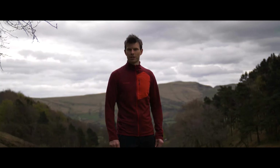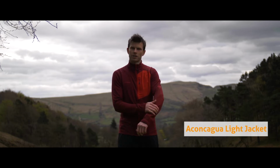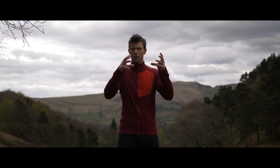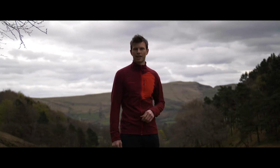So the first piece we're trying today is the Aconcagua by Mammut. So this is basically how fleeces should be these days. It's got a hard face on it, so it's much better at abrasion than old school fleeces. And also inside, it's got gridding on there. So this is Polytech microgrid. Basically fleeces were usually a big jumble of synthetic fibers, and it took a while for hot air and moisture to get through there.